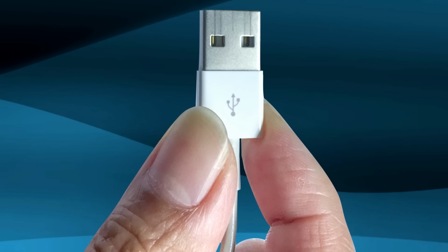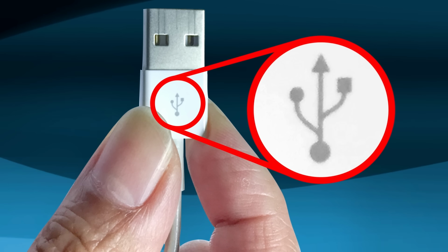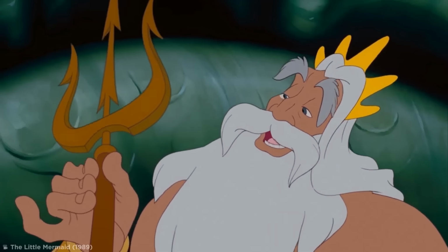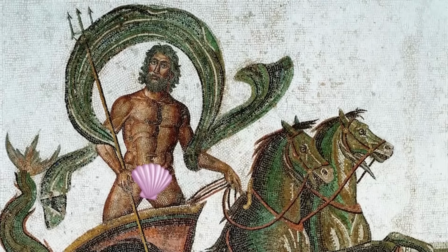While we all know that this symbol refers to USBs, you might not know that this small but mighty emblem of power has quite the mysterious history. Short for Universal Serial Bus, many intriguing theories have been put forward over the years for what the USB symbol means. The most popular theory was that the symbol is a representation of Neptune's trident, known as the Drysack.